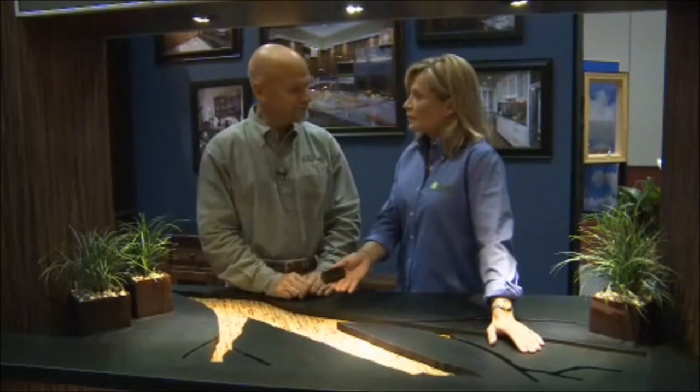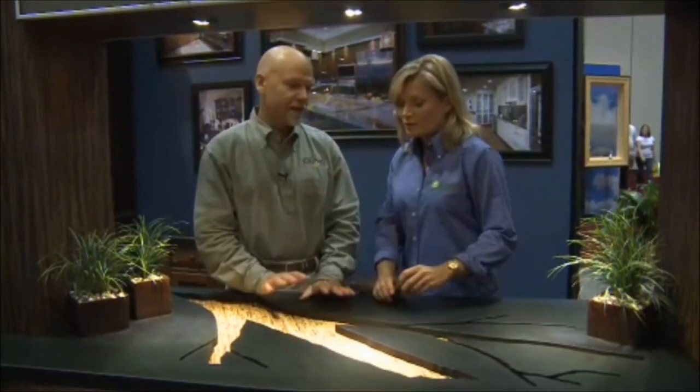Rick, I'm loving this countertop. Isn't this cool? Is this from Gene McDonald or? This is from Gene. Right. Awesome. And we challenged him. My designers challenged him with this top, and he said thanks for the challenge because he had fun doing it.